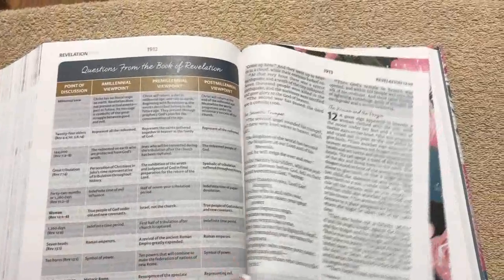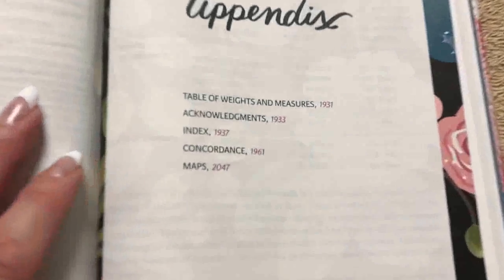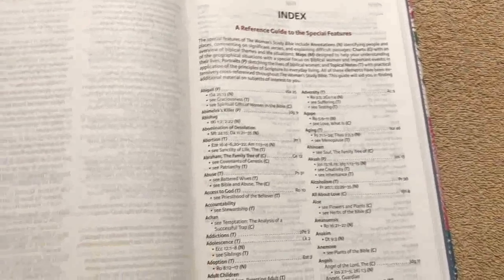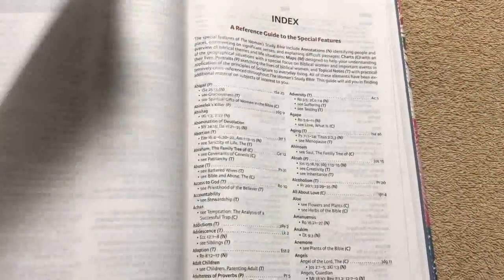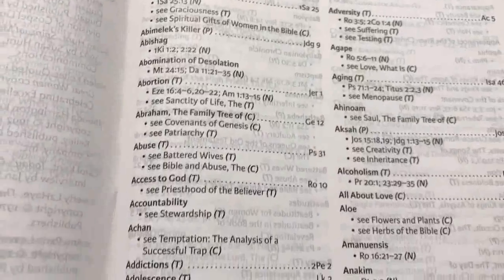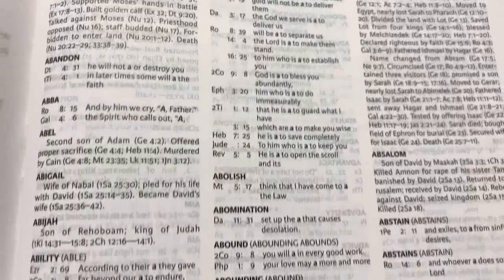So we've got questions from the book of Revelation, and then we're going to get back into the helps of this Bible. We're going to have the table of weights and measures, acknowledgments, index, concordance, and maps. So we'll have our page there of weights and measures. Then we'll have our acknowledgments. Then we've got an index, a double column format, and it is 23 pages. Then we're going to get into the concordance. As you can see, it is a 3-column format, and it is 85 pages. So a decent sized concordance, pretty typical of a study Bible.